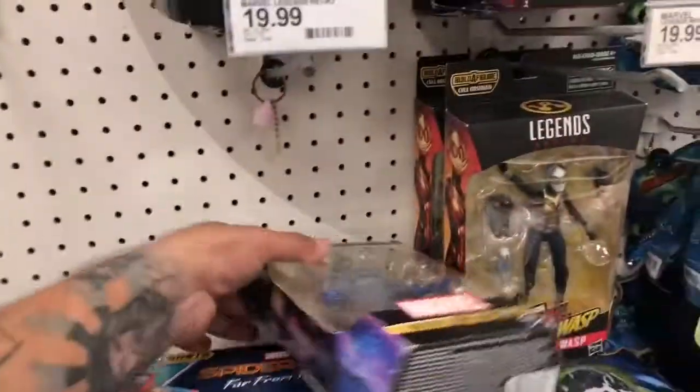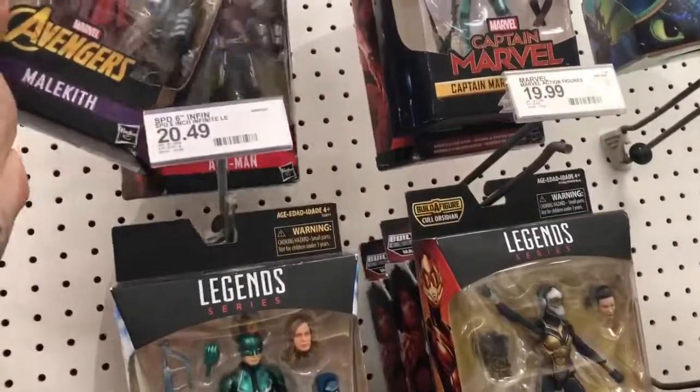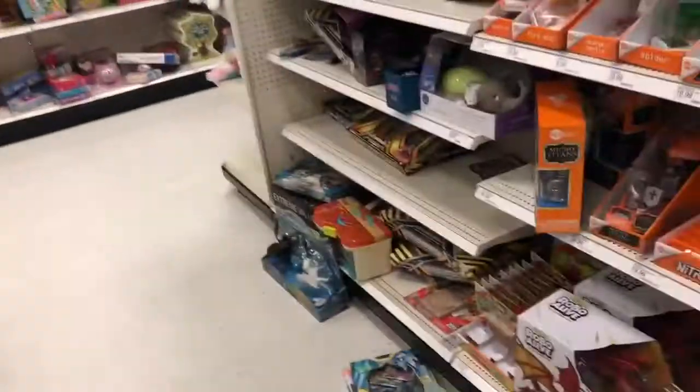These Targets around me are like the worst Targets in the world. As far as Marvel goes, they never ever have anything new. This has been the same thing for the past 6 months. So, don't ever come to these Targets.